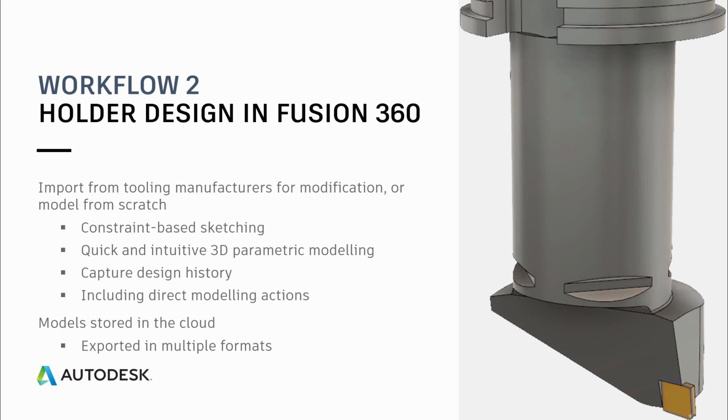Fusion 360 has constraint-based sketching, which can be used to derive model profiles. It has surface, solid, and mesh modeling, as well as parametric, direct, freeform, and assembly modeling, meaning Fusion 360 can be used to create accurate tooling models ready to be used for the toolpath programming and simulation. Once created, models are stored in the cloud and can then be exported in a range of formats suitable for the software that will import them.